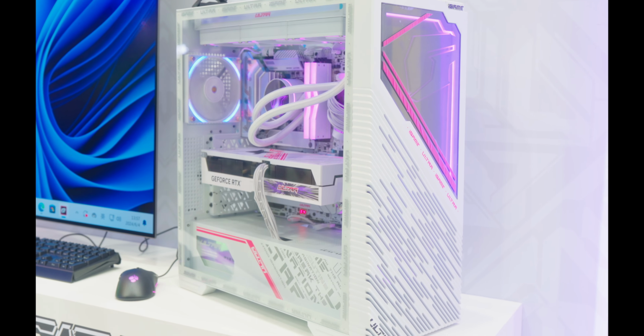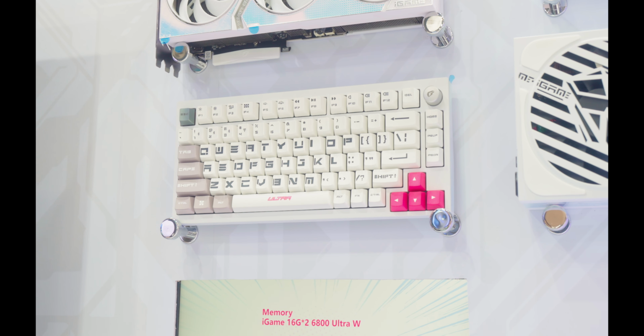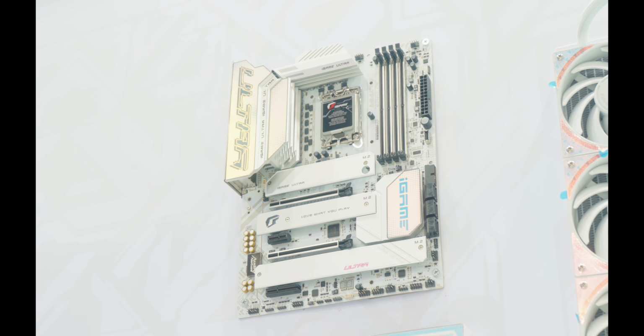So speaking of aesthetics, Colorful has their Ultra lineup of products. All of these are in white, from the graphics card, to the motherboard, to the cooler, to the keyboard, with this really interesting look. Colorful now has that for those of you who want a cohesive, white-looking system that has everything that you want.